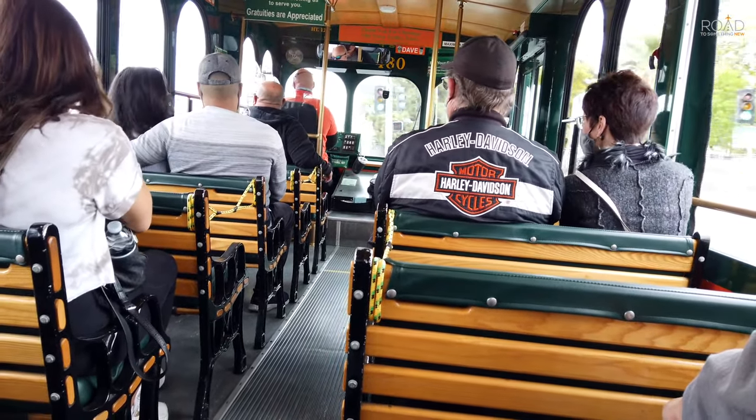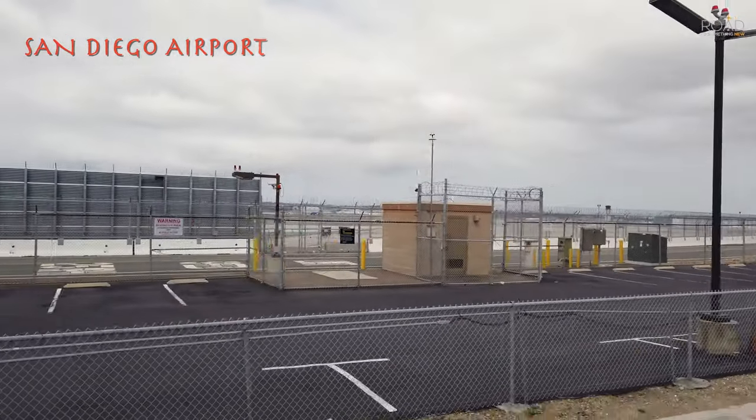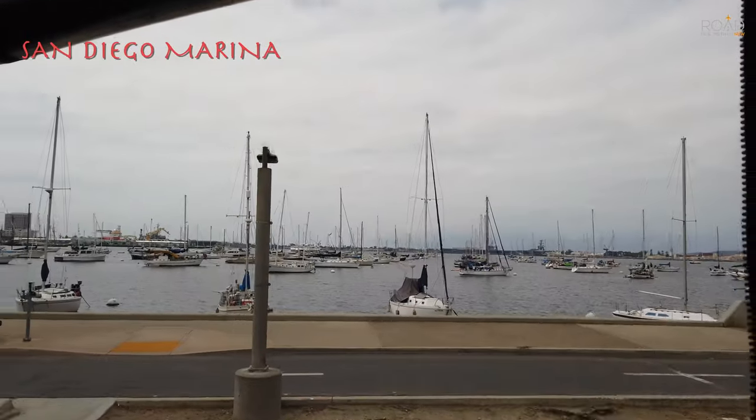Now straight ahead, solar turbine. Making our way towards our planned first stop at the Port of San Diego, we pass by the San Diego Airport and the San Diego Marina.